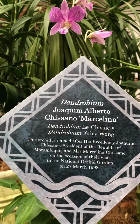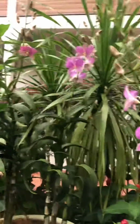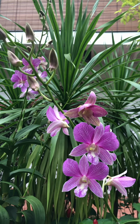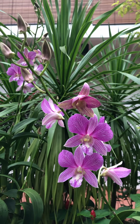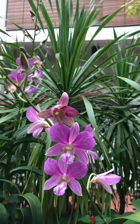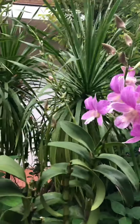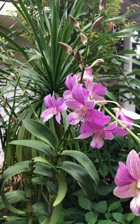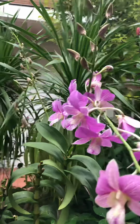Dendrobium Joaquim Alberto. This orchid is named after His Excellency Joaquim Chissano, President of the Republic of Mozambique, and Mrs. Marcelina Chissano, on the occasion of their visit to the National Orchid Garden on 27 March 1998.